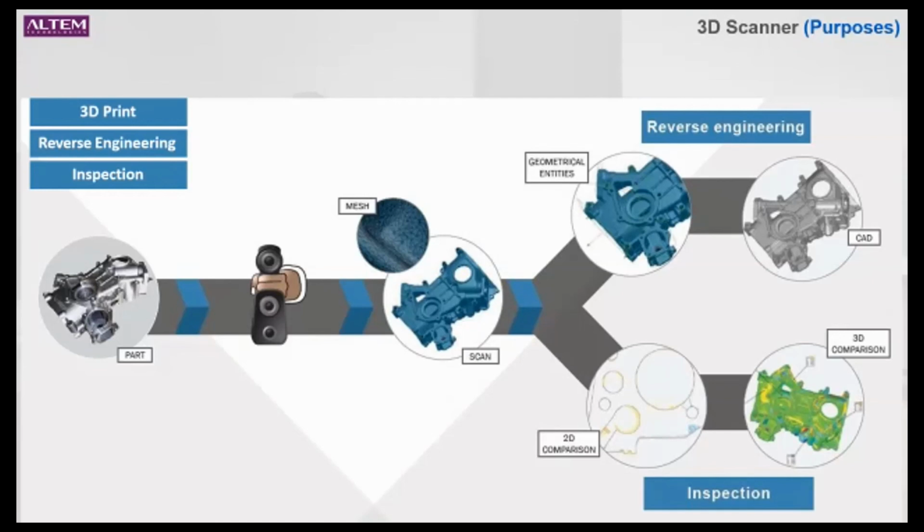And also you can use this for inspection purposes. Suppose you have a CAD design which you have manufactured by using 3D printing or traditional manufacturing methods, but you want to check how much variation there is between the CAD model and your final manufactured part. You can scan the final manufactured part, and you can use that scan data by overlapping it to the CAD design, and you can do the GD&T application for the inspection purposes. So you can use this scan data from a 3D scanner for 3D printing, reverse engineering, and for the inspection applications.